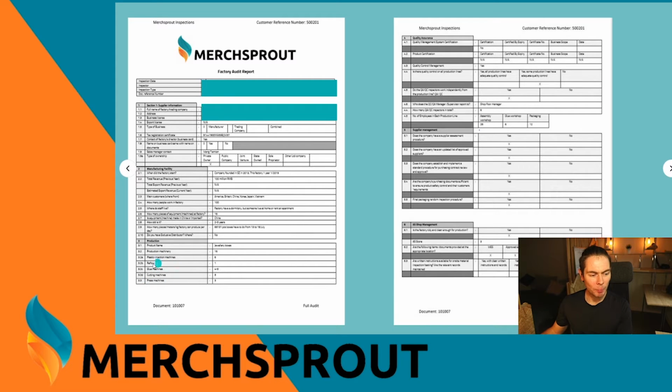We note down how many machines they have, the type of them, and also how old they are. Then we also look at the quality management systems. So that means, do they have ISO accreditation? Are they ISO 9001? Do they have ISO 14000 accreditation, the environmental ISO standards? And also, do they have any product certification?